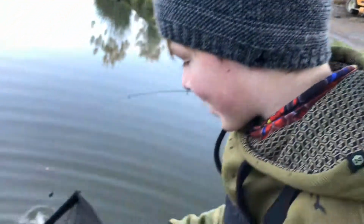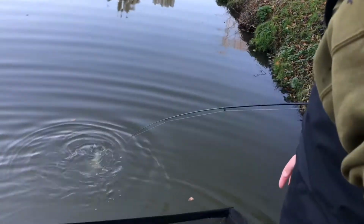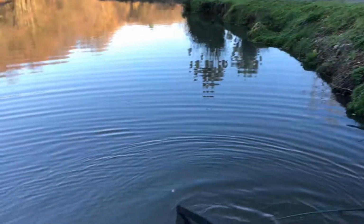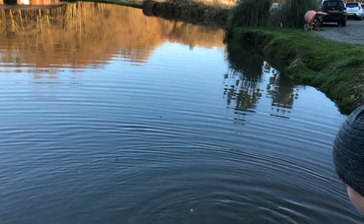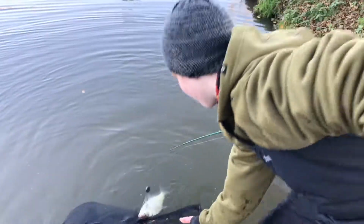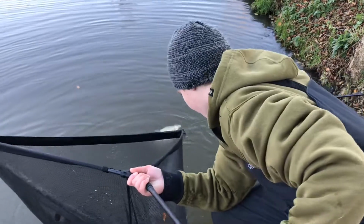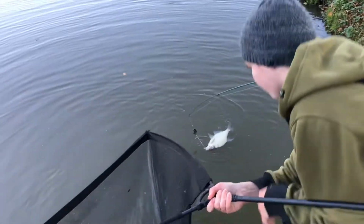Just netted my one, it's still in the net. Oh, that's green. Let's get him in. Can you, because you're in the way. You're tying the net. What's going on? Why's the net so heavy? Oh, it's stuck on that.